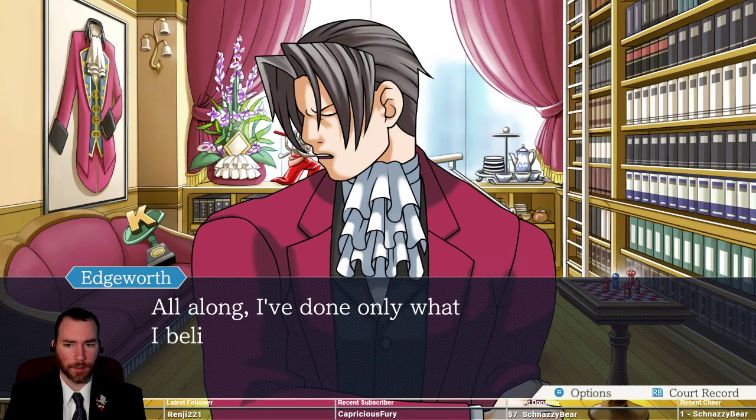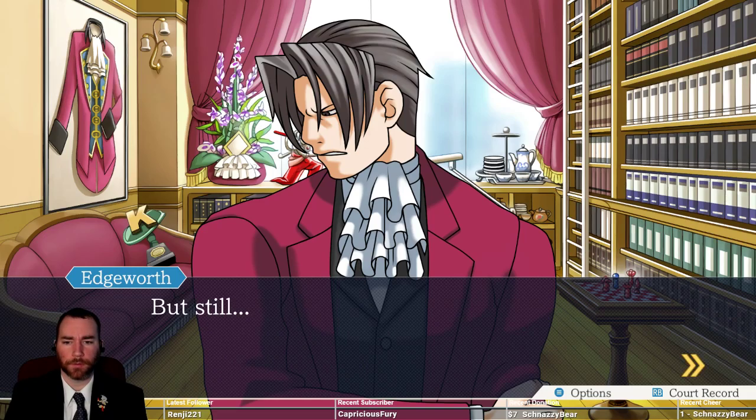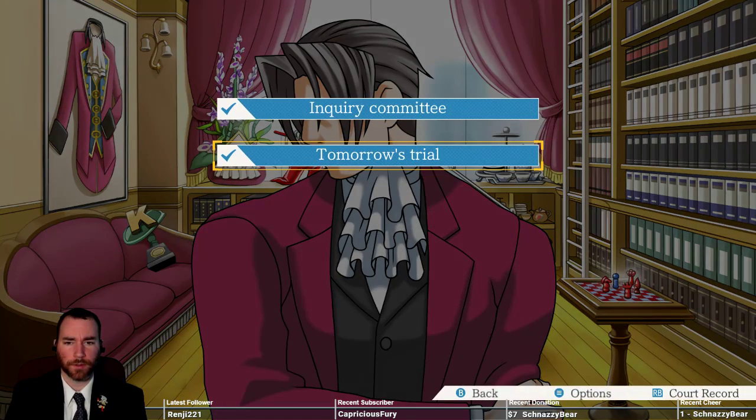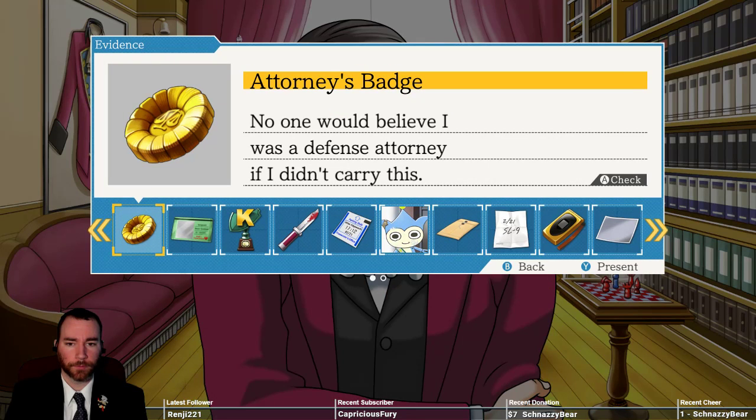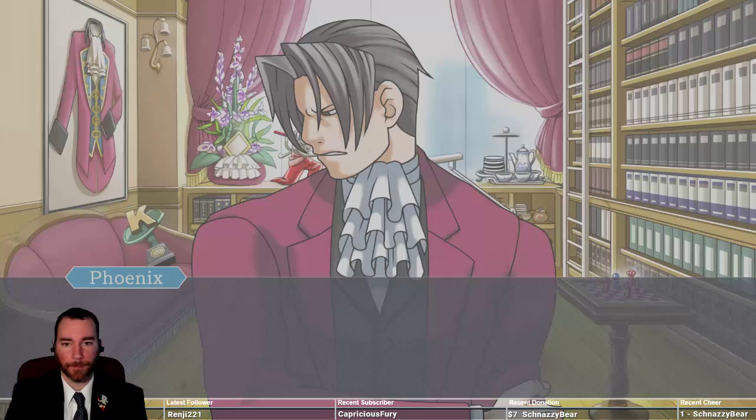Why? Gant is the Chief of Police who came in. And we kind of think he's the bad guy. But he has a very demanding presence, and he blinks at you very slowly. All along, I've done only what I believe is right. I have nothing to be ashamed of. But still, I've never seen him this out of sorts. Hey, so you went into the evidence room. Is he as bad as Von Karma? Just as bad, but does things differently.